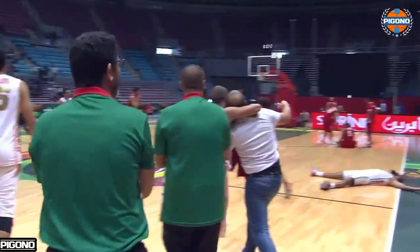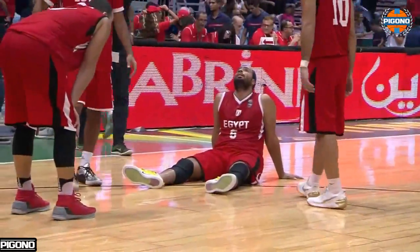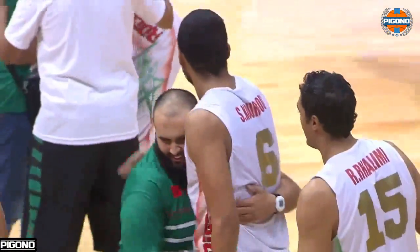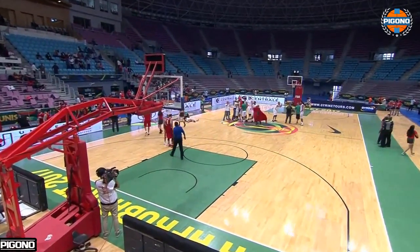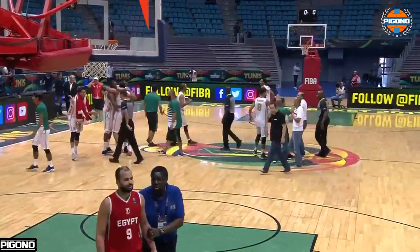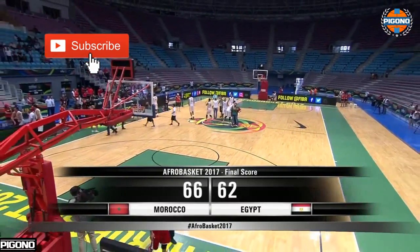It is a semi-final place for Morocco. They have beaten the Egyptians, and they are into the Final Four. What a brilliant final minute or so from the Moroccans. The experience that they have in this team, seeing them over the line after a brave Egyptian effort. Morocco claiming the win by 4 in a game that was never in doubt in terms of how tight it would be. It was close from start to finish. The Egyptians started well. They certainly gave the Moroccans something to think about, even forced the Moroccans to change their game plan. But it is ultimately a semi-final place for Morocco. They are the first team through to the Final Four at AfroBasket 20.